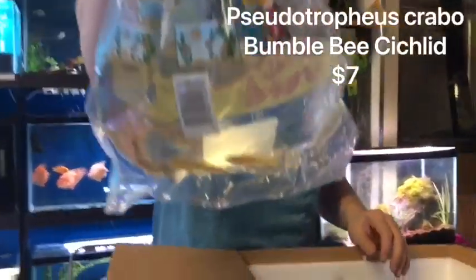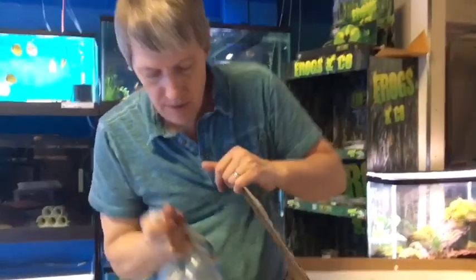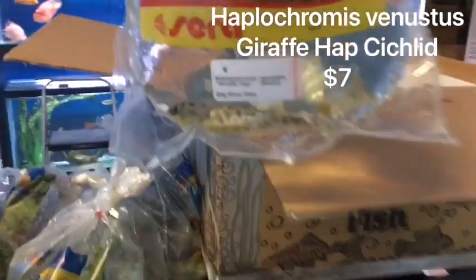Bumblebees. These are the Pseudotropheus crabro, which is another Lake Malawi African cichlid restock. I have another one, giraffe hap. Venustus, they call them as well. That's another restock.